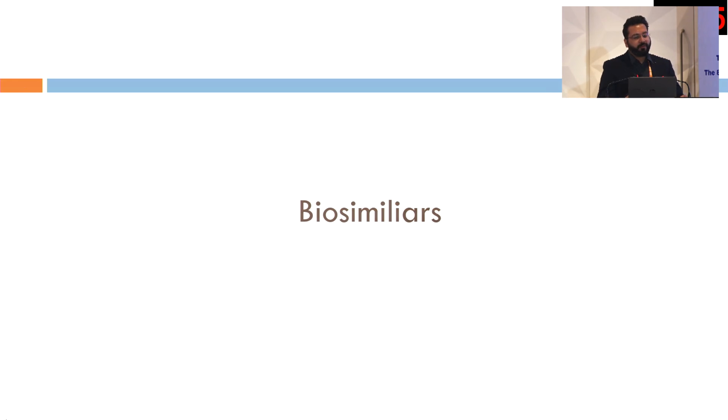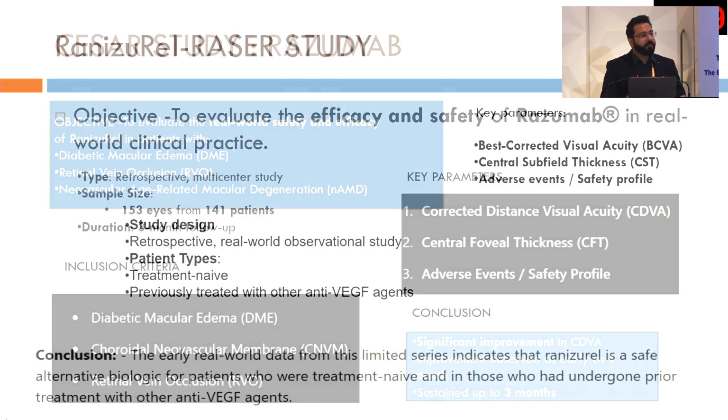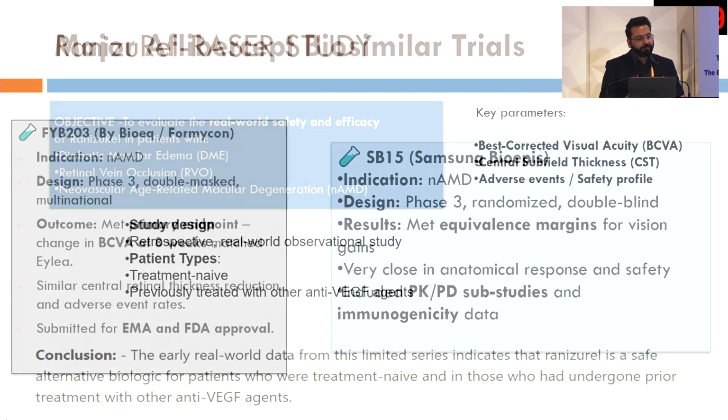Then we come to biosimilars. There are multiple trials with biosimilars, with the most important one being Razumab, the CAESAR study. It showed a significant improvement in CDVA, with improvement observed as early as the first month, and it was comparable with the original ranibizumab injection. Then this is another one from Reliance, the Ranizumab RAZOR study. It was comparable to ranibizumab, the original molecule.